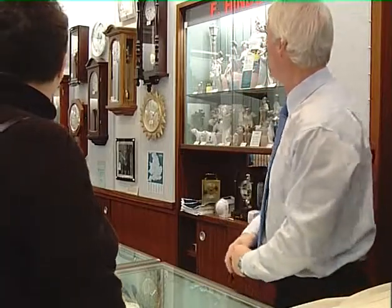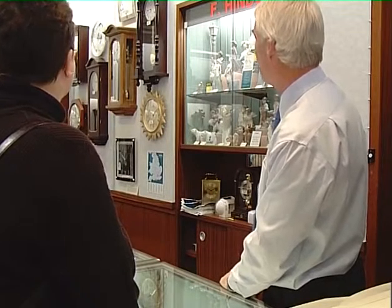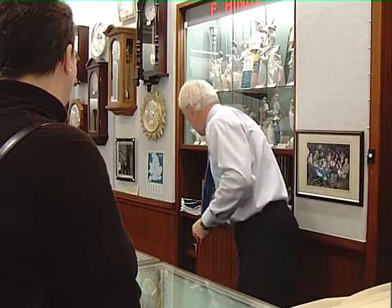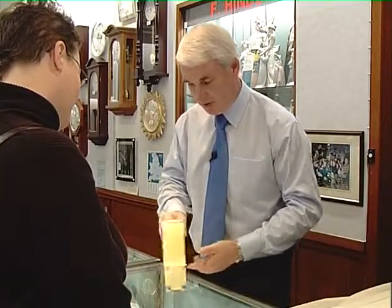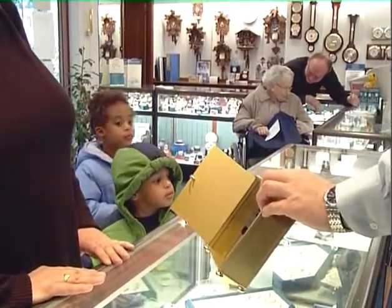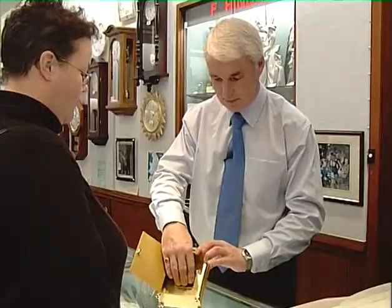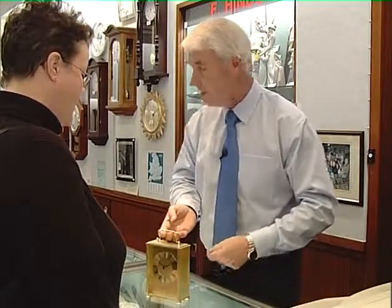We have these long case wall clocks, some which chime, some are battery operated. And then we do mantel clocks. We have brass ones like that, which are battery operated. Batteries go in there, and they're little ones like this. They just go in the back, like that one. Lovely.